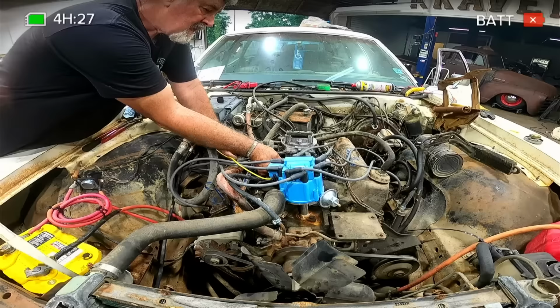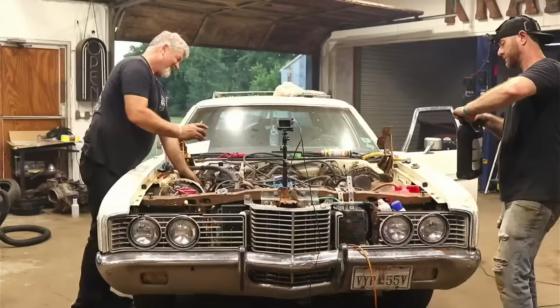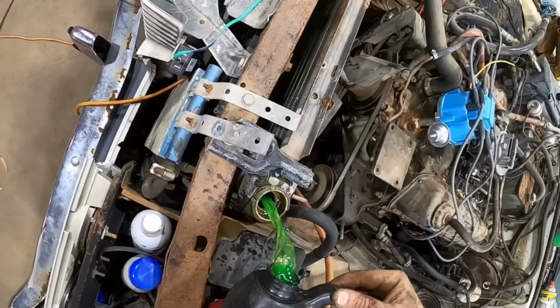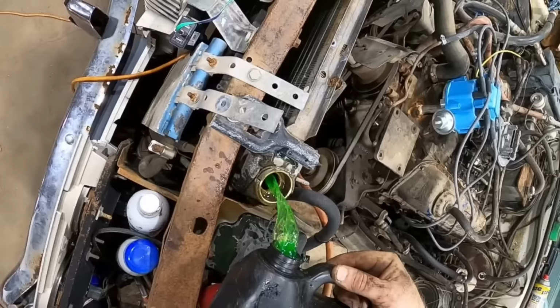I'll probably find out there's a hole in the radiator up that high and it squirts out everywhere. That's a different kind of radiator fluid than I use. Mine's clear. Cheaper too, ain't it? Yeah. Just run a hose over there and just pump it in.